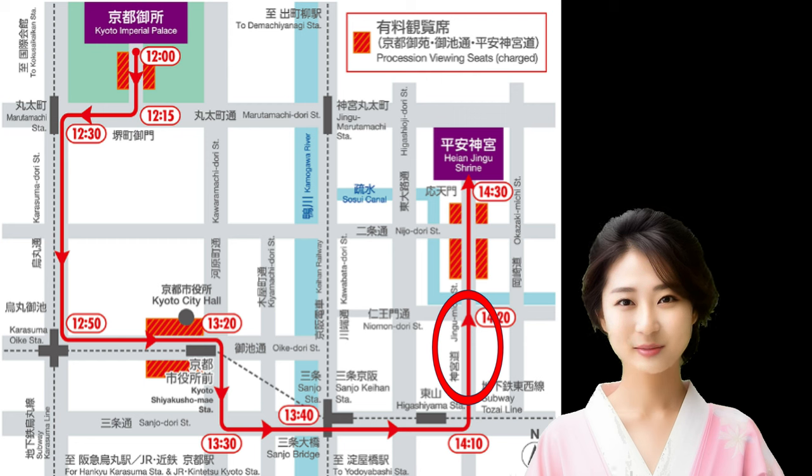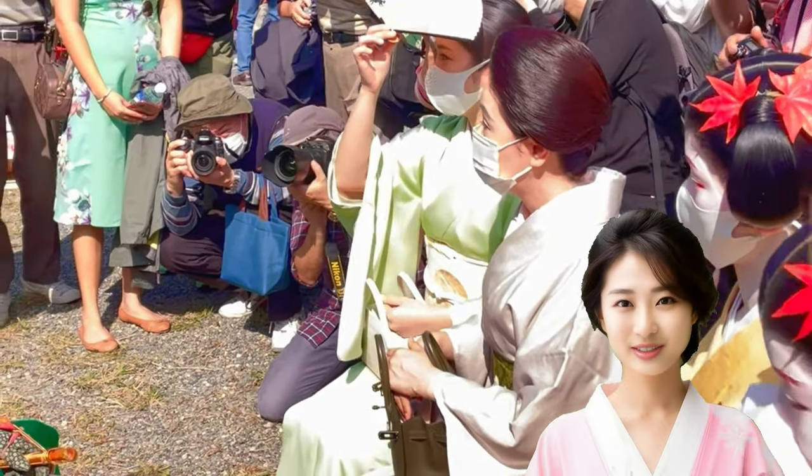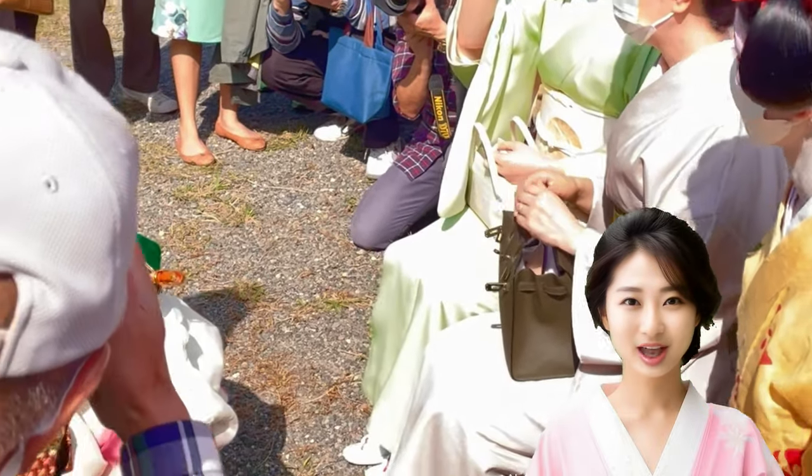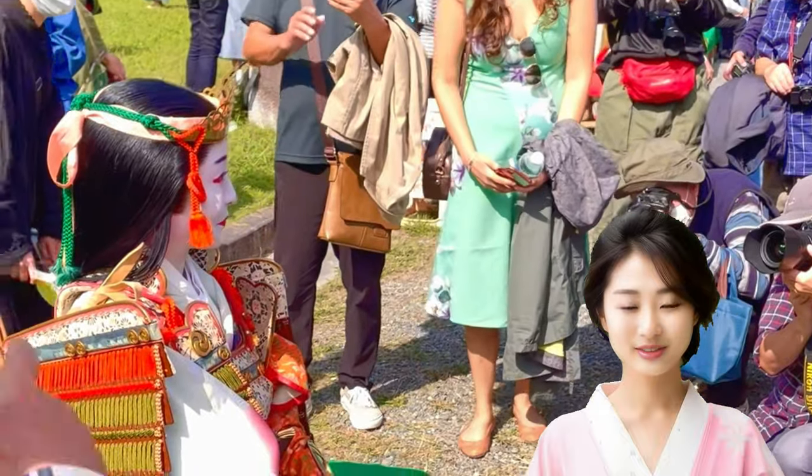The Jidai Matsuri, Festival of Ages, is the grand festival of Heian Shrine, held annually on October 22nd. In the case of rain, the date is postponed.